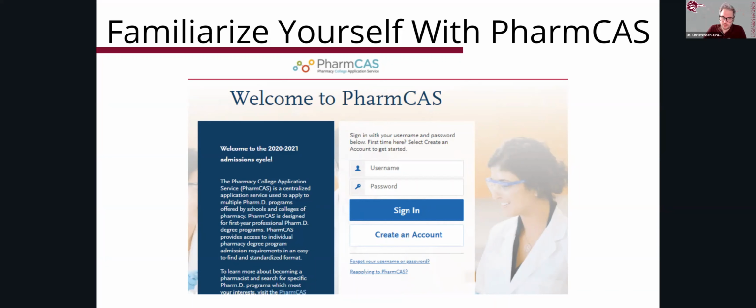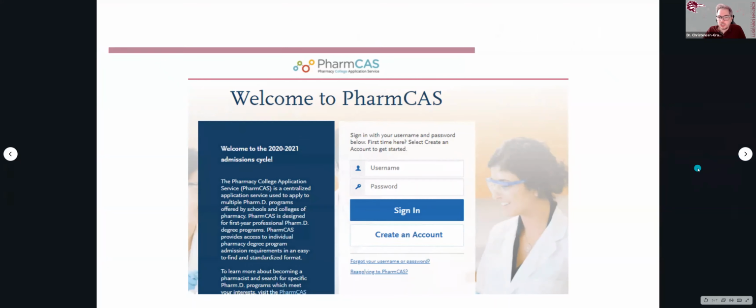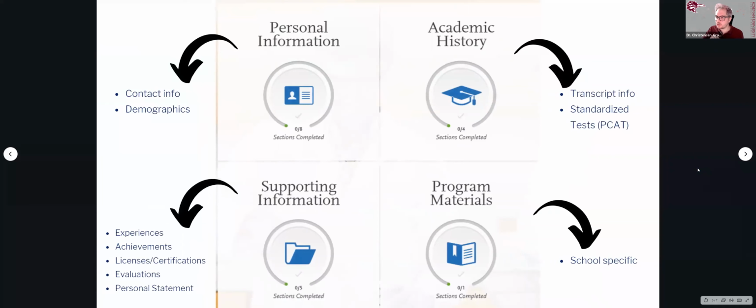Another good thing about PharmCAS is that if you really sit back and think about it, when you apply to pharmacy school, you essentially, at the very beginning phase, unless you've met someone at a career fair or through an online Zoom platform, you are an application. You are kind of this document, and that's how you're representing yourself. So understanding what goes into it is a great place to start to say, how am I constructing my narrative? How am I thinking about who I am?